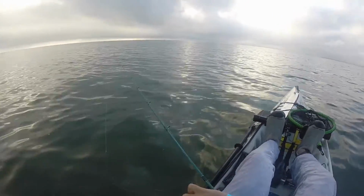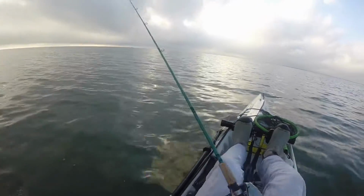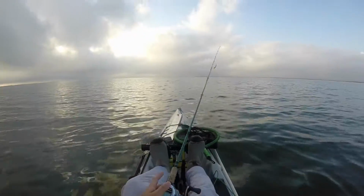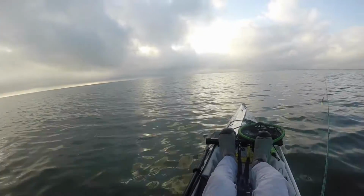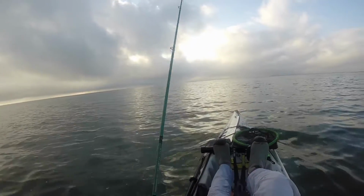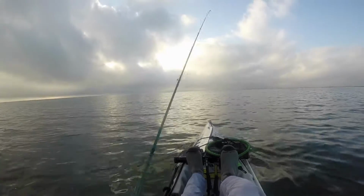Man, these are the ones, the small ones are the ones that make a bunch of mess. And it was a small one that kind of gave me some hassle and hooked myself a little bit in the finger. So it's been an interesting morning already with a little bit of trout between 17 and 18 inches, getting hooked in the finger, having to deal with some dense fog.